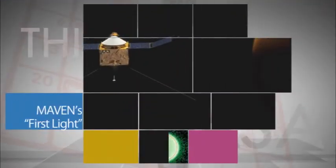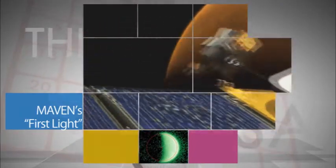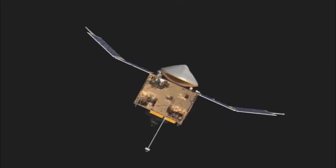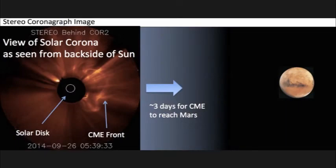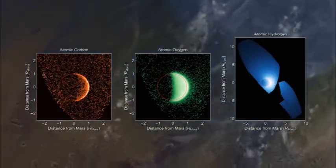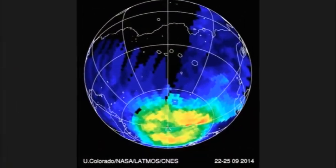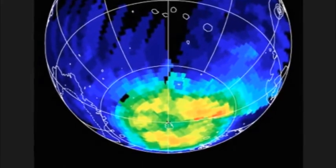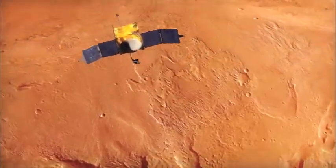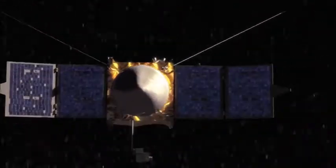NASA's MAVEN spacecraft, which entered orbit around Mars on September 21st, is testing its instruments and sending back first-light scientific data. This includes a first look at a storm of energetic solar particles produced by a recent solar flare, unprecedented ultraviolet images of the oxygen and hydrogen coronas in the upper atmosphere, and the most comprehensive map ever made of Martian atmospheric ozone. MAVEN, on a mission to learn more about the history of the red planet's climate and atmosphere, will officially start gathering science in early to mid-November.